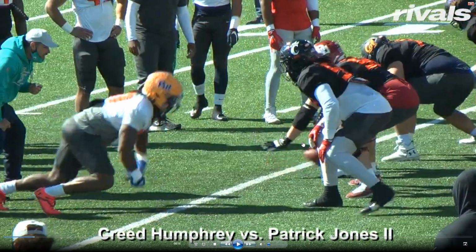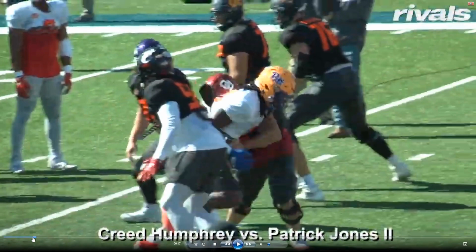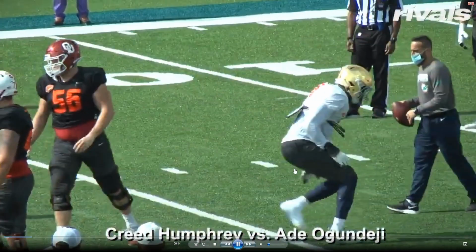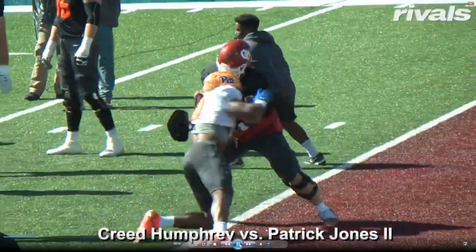Right here, we got Pat Jones out of Pitt. One of the best defensive ends in the draft right here. Hopefully he lands with Pittsburgh. Look at that get off. Look at this get off by this guy. Let's go back real quick. Look at this get off.